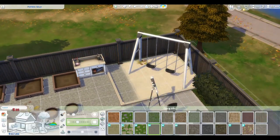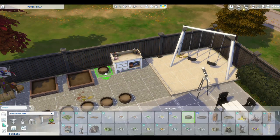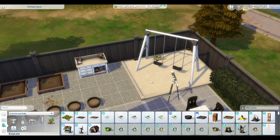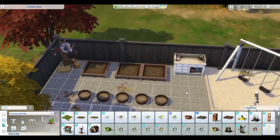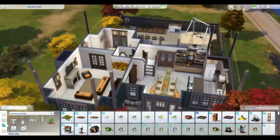So we are going to be adding a little bit more space to the kids area. I was a little bit afraid that your Sims wouldn't be able to go around to push the Sims on the swing. It's a really cute interaction.